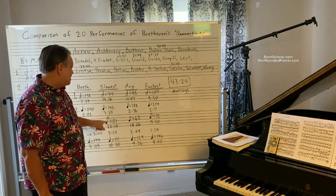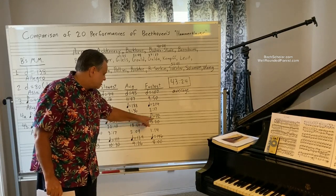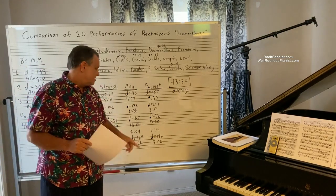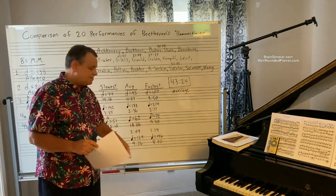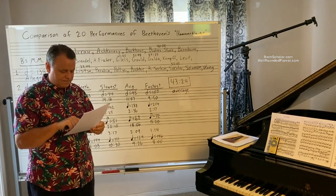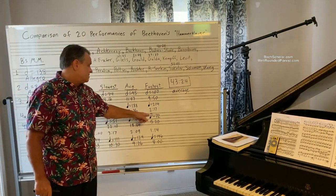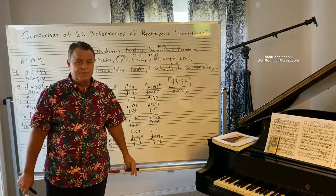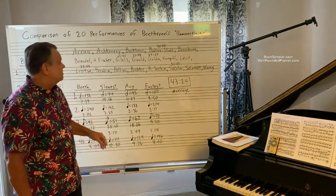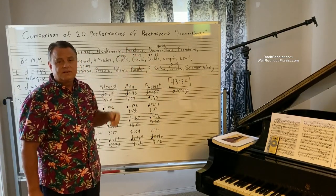Anyway, the absolute fastest speed for the Adagio, the third movement, is 72 beats per minute per 8th note. That results in a duration of 15 minutes and 20 seconds. And that was done once again by Friedrich Gould. It's not a particularly enjoyable performance, in my opinion. It's just fast. Gould is probably my least favorite of all 20 when I listen to them.